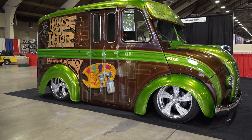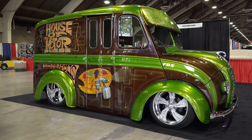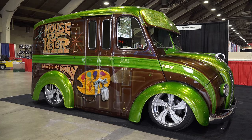So there you go. Whatever it is, House of Colors van from the Grand National Roadster Show 2018. Hope y'all have enjoyed it. See ya!